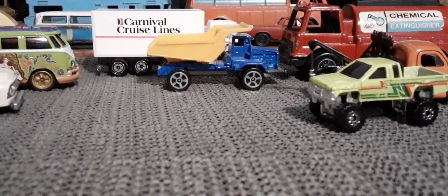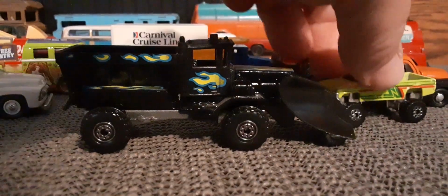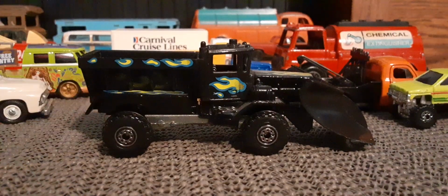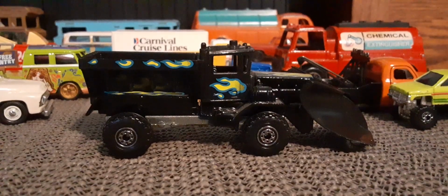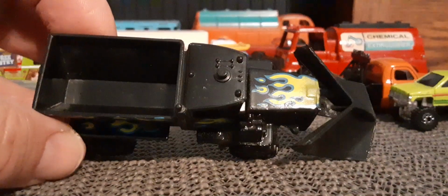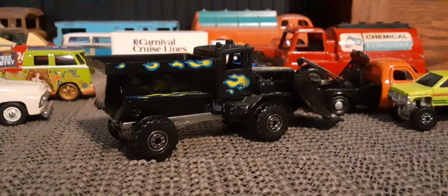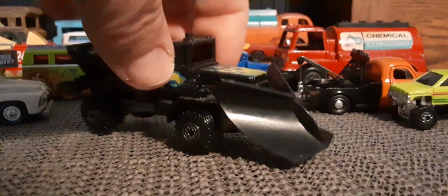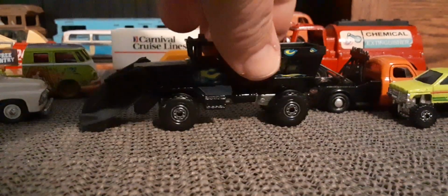Two more. That monster. One of my Oshkosh snow plows. This one in black with the flames. Does have the plastic detachable plow on the front. Yeah, maybe a little bit of dust as a bonus for this video. I have most of the versions of this one, except for the lime green one. I'd really like to get that one. It's a nice, cool looking, unusual vehicle.